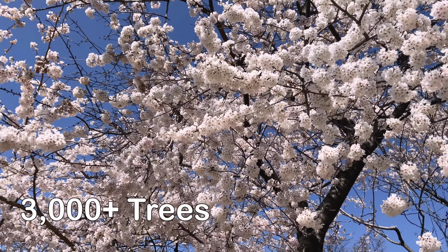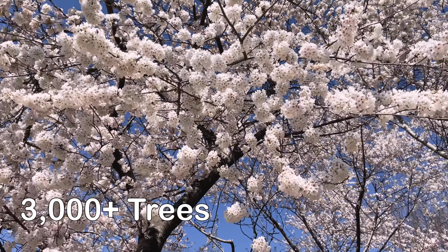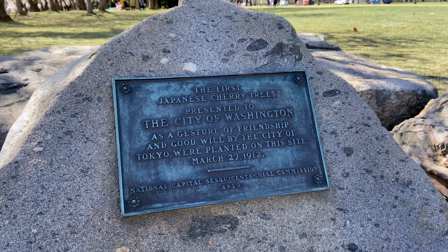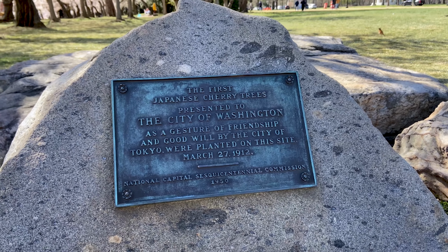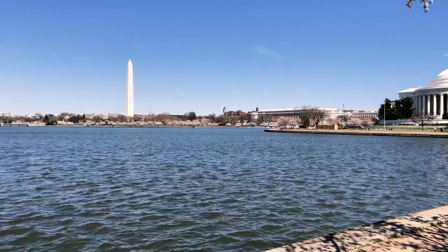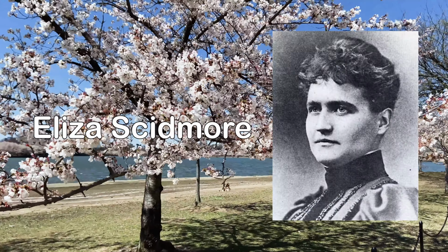There are more than 3,000 cherry trees here in DC that bloom with flowers every spring. A lot of them have been replanted from old trees, but the first ones came all the way back in 1912 from Japan as a gift. If you go back even further, the idea of bringing the trees to DC started in 1885 by Eliza Skidmore.